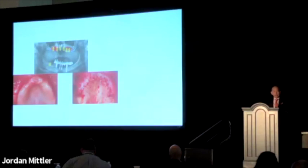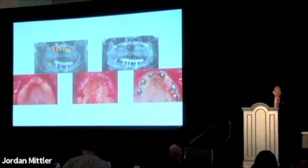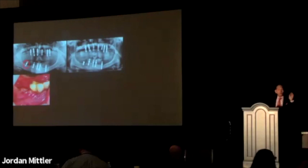So I grafted the maxilla. Then I placed an implant again back in the right side. By the time I put the implant on the top and it was restored, after about a year, it failed again on that right side. So not wanting to give up, I took the implant out, and I placed another one in a different site. And again, it failed.